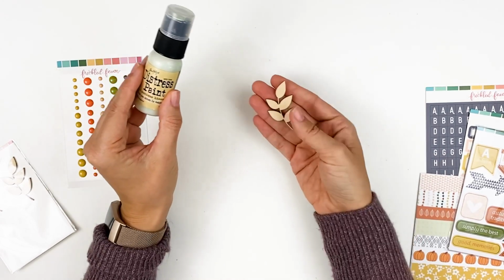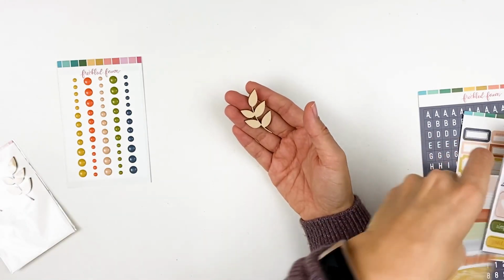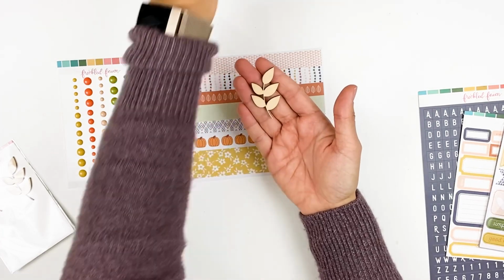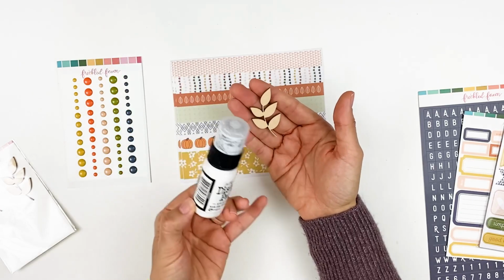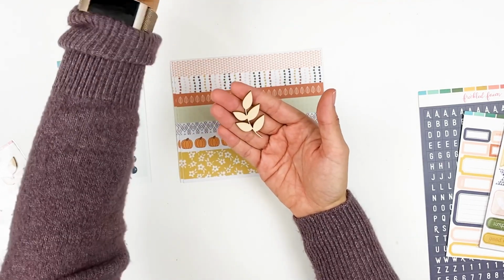Because it's wood, if you're wanting a really bright color, like let's say that you want that really vibrant orange and you don't want it muted by the wood tones, I would suggest adding a layer of white, either white gesso or white paint first, and then go over the top of it with your color, and that's going to give you the most opaque color payoff.